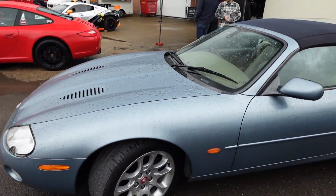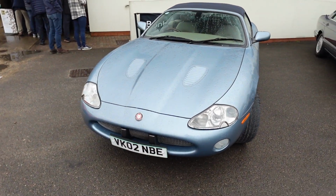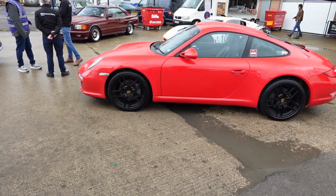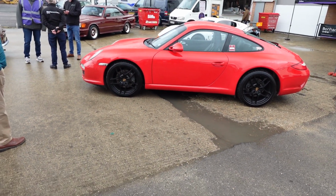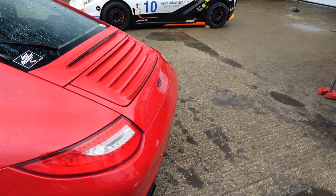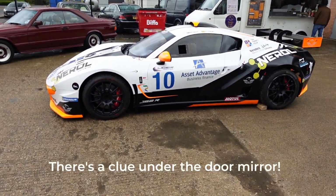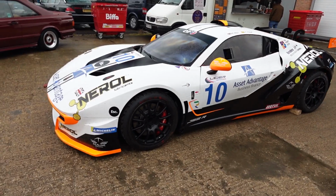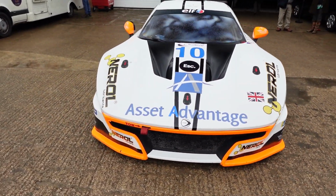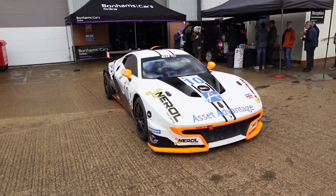Okay, Jaguar XKR. Little slats in the bonnet vents. It's supercharged. What's that? 997. I think so. It's quite a nice colour. No idea what that is. Let's have a look. What even is that? I'm struggling at the minute. Must be something like a Ginetta or something. Oh, no, a Ligier. Well, there we go. That's probably why I didn't understand what it was. Never seen one like that before. A Ligier.